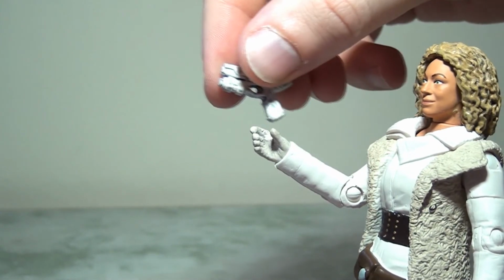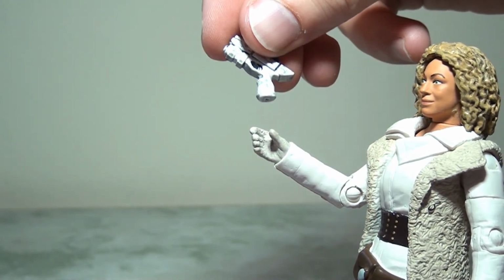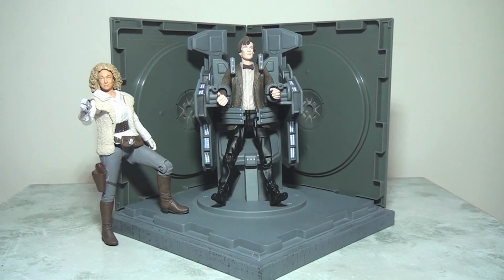The grip on the pistol is a little bit too big, a little bit too wide, so you do have to really force it in there. And sadly, she doesn't have a trigger finger that can go through that hole there, so it does look a little bit clumsy, a little bit clunky, but it does the job. And of course, once you start putting these figures together around the playset, that's when it really starts to come to life and take on a bit more of the spirit of the show and becomes a bit more fun.